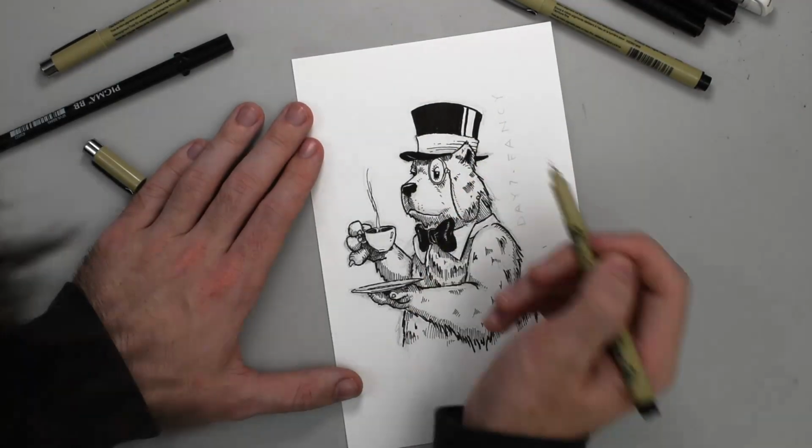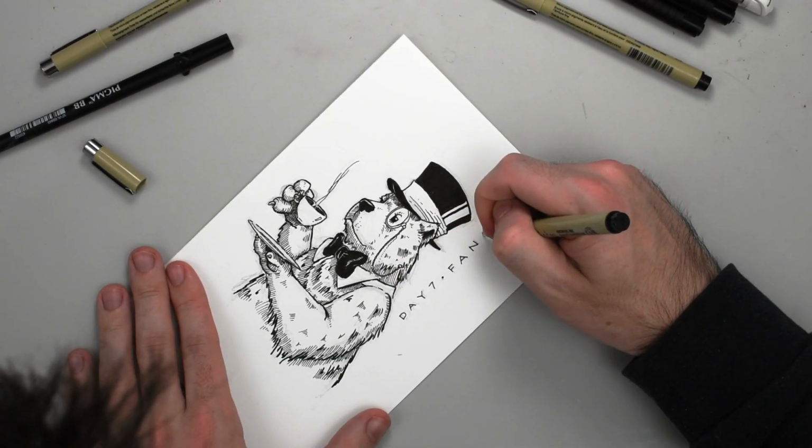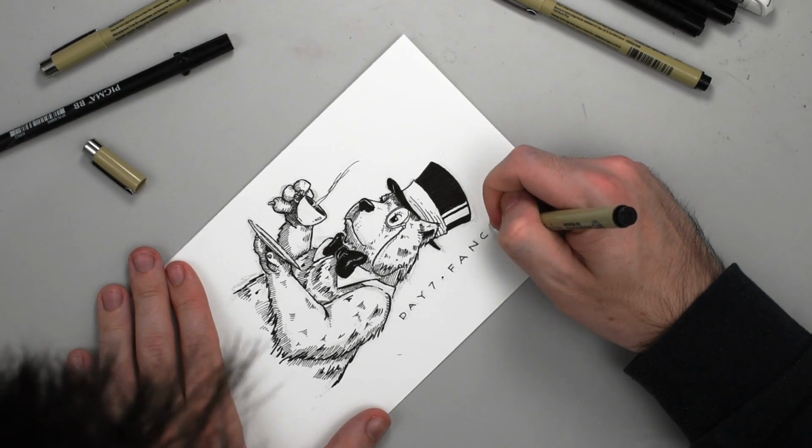And that'll do it. First week of Inktober in the books, feeling really good, super happy with what I've done so far. Let's line all these up and take a look.